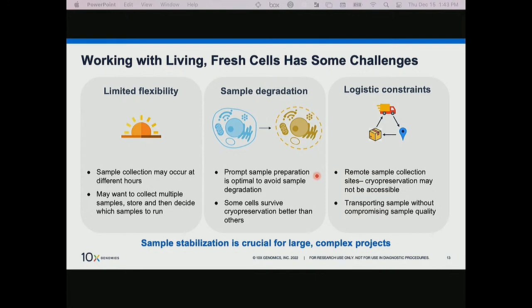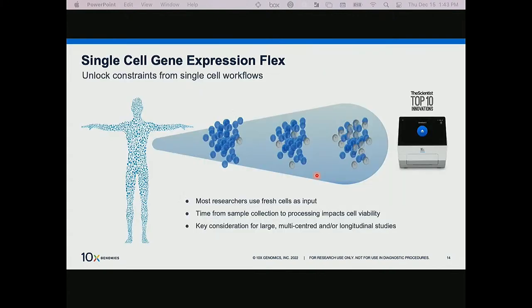To tackle those challenges and provide a better solution, recently we launched a kit which was called the Single Cell Fixed RNA Profiling. Now it's called Single Cell Gene Expression Flex. So I will mention the name Flex. And as Sandra mentioned, Flex is not compatible with the Chromium controller. It is compatible with the Chromium X series instrument. So you will need to work with the core when running this assay.